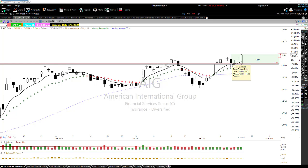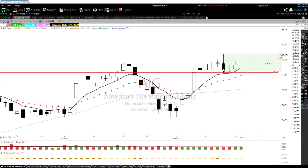So here we pulled back and we actually tested that line pretty well. May not be happy with that candle, but we tested it. The next day, again, may not be happy with that candle, but we tested it. And then the next day here, we pop up a little bit, and now we have a little morning star candle.